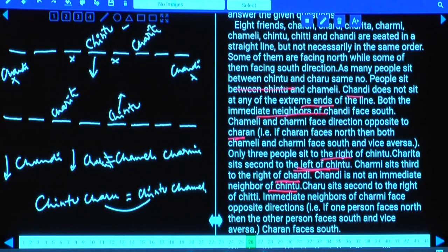As Charmi sits third, only three people sit to the right of Chintu. Charu sits second to the right of Chitti. Chandi is not an immediate neighbor of Chintu, so Chandi cannot be here. Hence, where should Chandi be? If Chandi is at this place, Charmi sitting third to the right of Chandi is not possible.